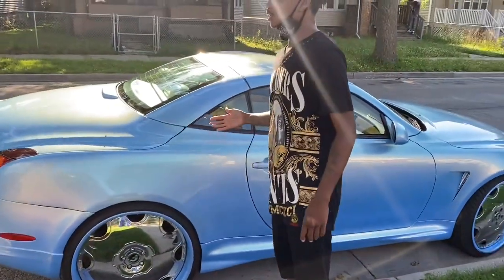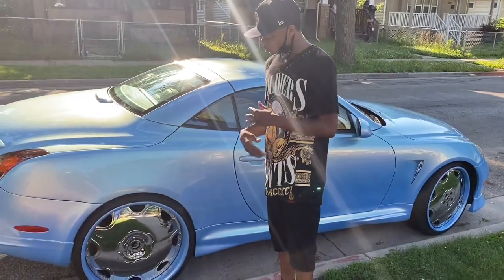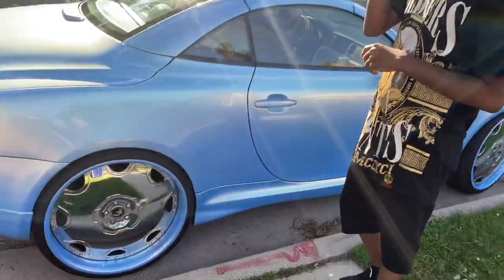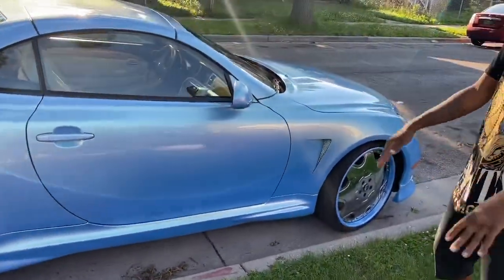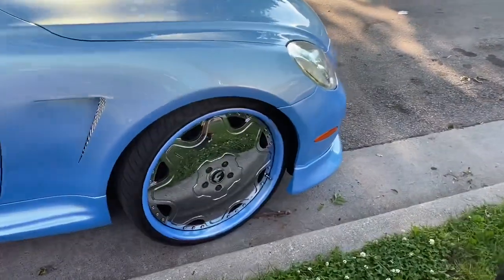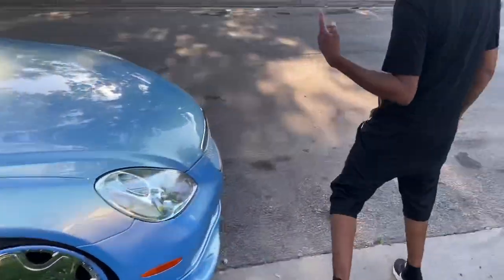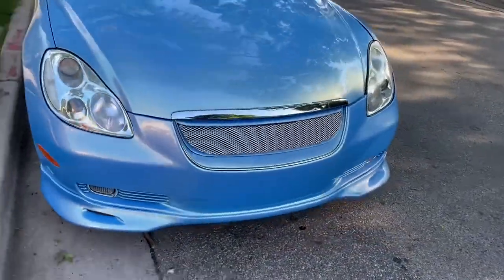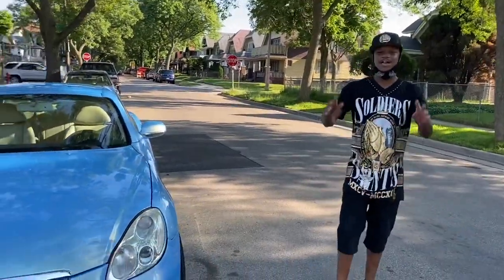The color is outrageous body blue. We got 24s on the back of this joint, 4 Giottos. A custom body kit all the way around. The whole car custom. 22s on the front though, you know what I'm saying? Let's walk around this way and check him out. Custom grill. They got the HID blue lights in this joint. At nighttime, the whole street be blue when I'm coming down the block. I had everything blue.